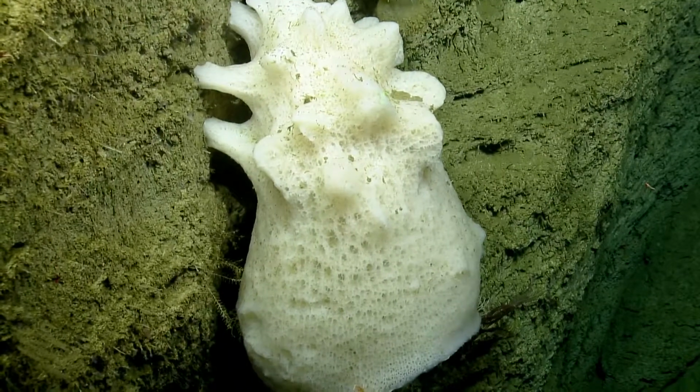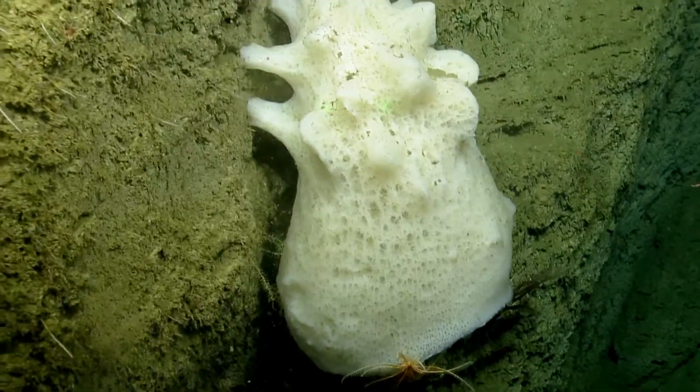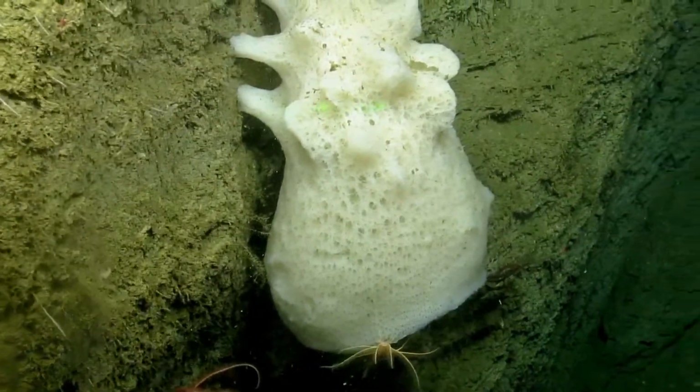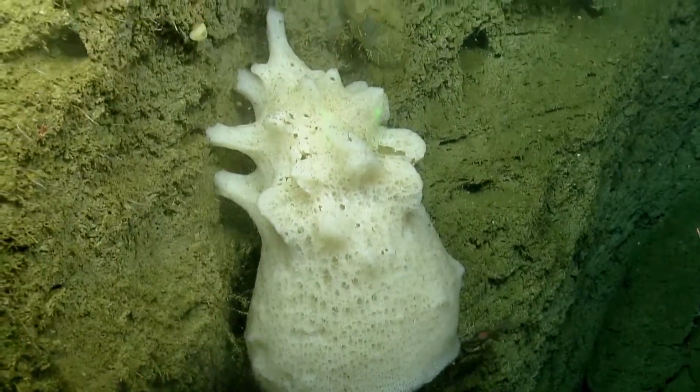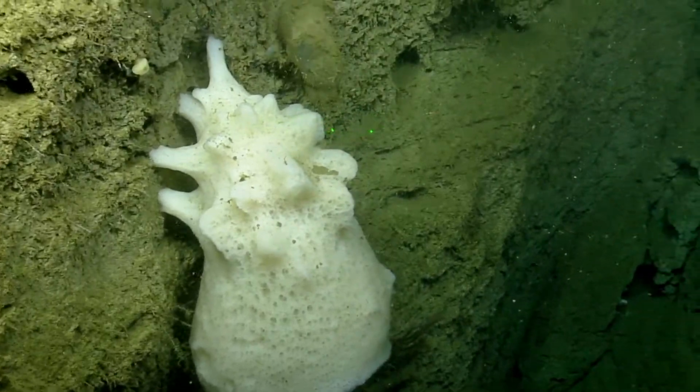I'm trying to figure out how it's attached to the wall. Is it those separate little legs? Oh, very neat. All right, come wide.